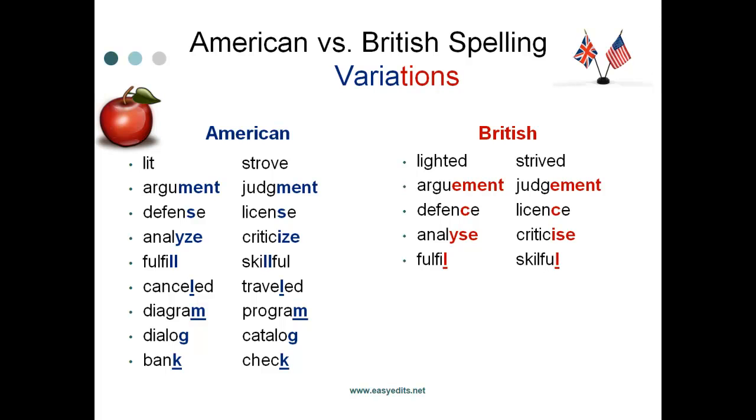It looks a little bit odd to us, doesn't it? Because we use the double L. Take a look at canceled and traveled. Again, in America, we have one L for canceled and traveled, but the British double the L for these particular words. Now, I will tell you that most Americans spell these particular words, canceled and traveled, with two L's. And when you do that, it's because you are being influenced by the British spelling. But in America, we actually spell canceled and traveled with one L.